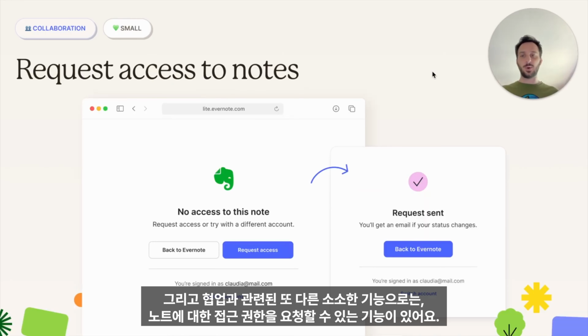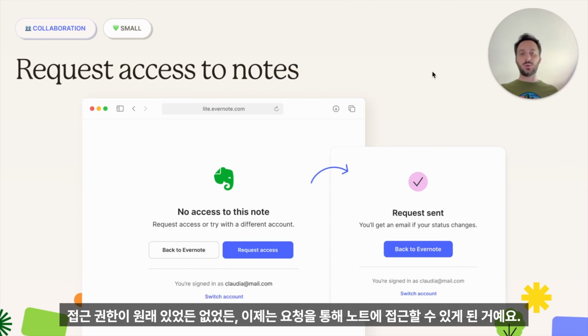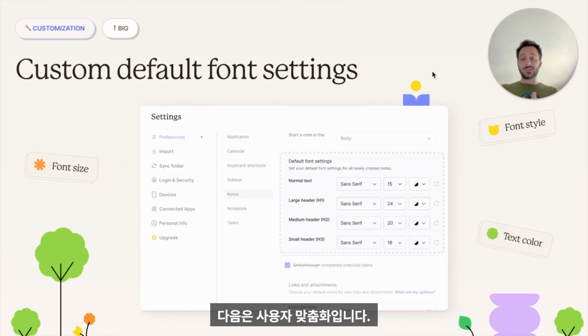There's also a smaller one on collaboration, which is the ability to request access to notes. This looks tiny and a very rare use case, but you have no idea how many people actually find themselves in a place where they try to access a note and they don't have access. They were either supposed to have access or not, but those who were now can request access and get access to the note.